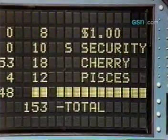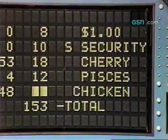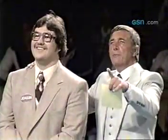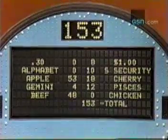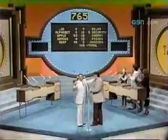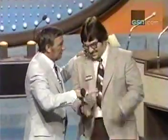Libra was the number one, and then the kind of stew. You said a chicken stew. You were 47 points away. Survey said 0. Beef was number one. 153, $5 for every point. Total up. $765. We'll be back right after this.